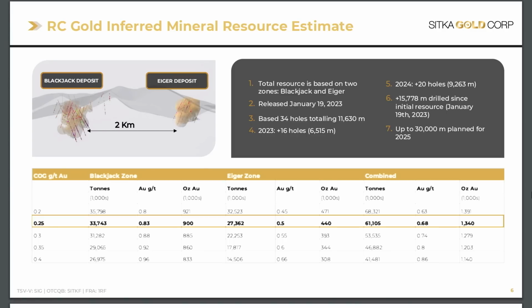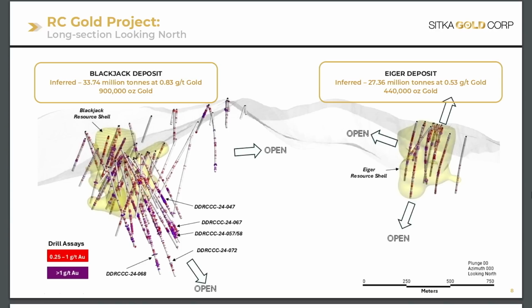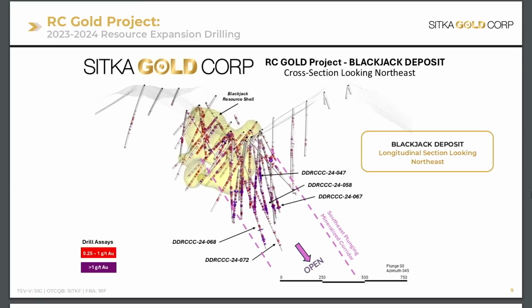There's our Blackjack and Eiger deposits. They're close together. I talked about the resource there. That was done a couple years ago. That resource is getting updated. I spoke about the holes that were drilled, 7,500 meters, to define that initial resource. Those yellow blobs are the outline of the resource in that initial resource, and you can see coming out of the page that there's a whole bunch of drill holes that have hit additional mineralization, so the deposit's grown, and we're working on that resource as we speak.